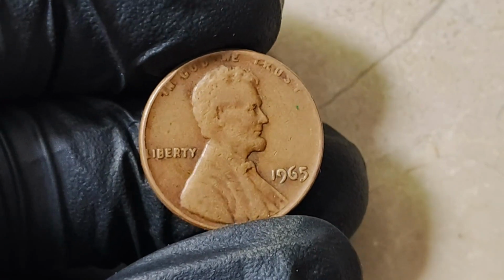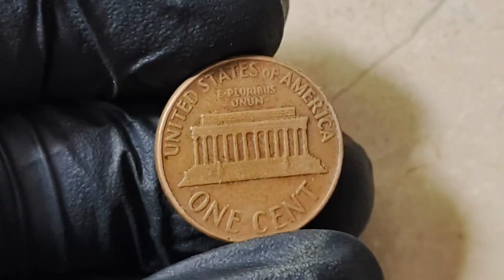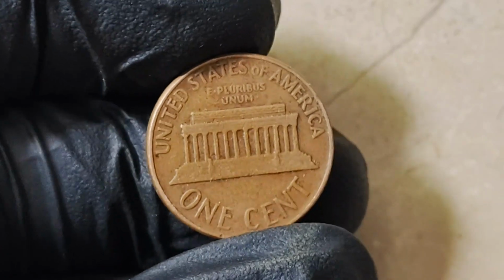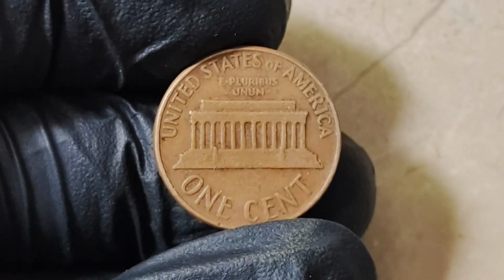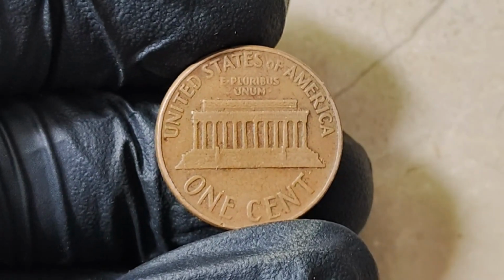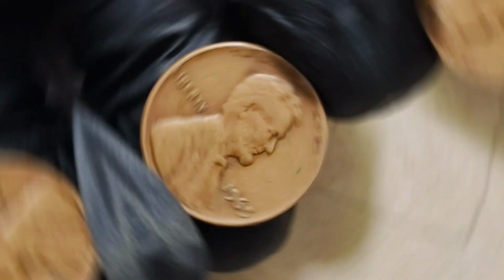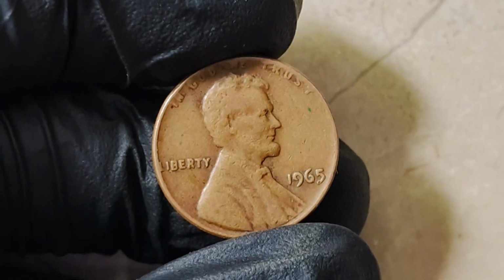But that wasn't the only mystery. Some 1965 Lincoln pennies also show unusual double die errors, with Lincoln's profile appearing ever so slightly doubled, a ghostly echo of the strike. Others have off-center impressions, clipped planchets, or bizarre wrong metal combinations that defy logic. Every one of these errors multiplies the value dramatically.